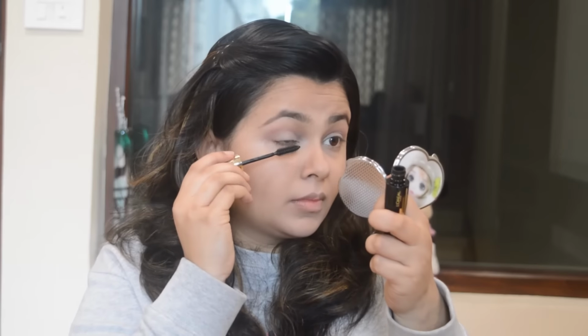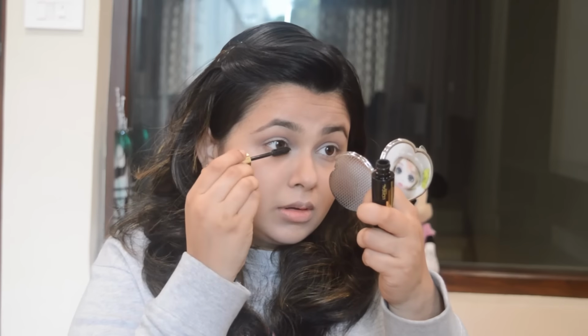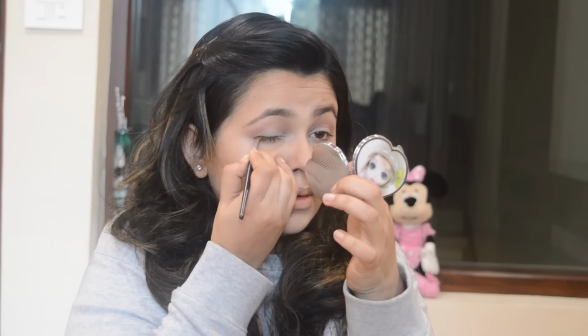Now that we are done with our eyeshadow, let's move on to mascara. And again, you have seen this, you know about this. Let's apply mascara. Now it's the time to apply eyeliner. So for that, I'm using the same mascara. Just taking a little bit on back of my hand, and then I would be using it to apply my liner. See, it's that simple. All you got to make sure is you need to work with it before it dries off.